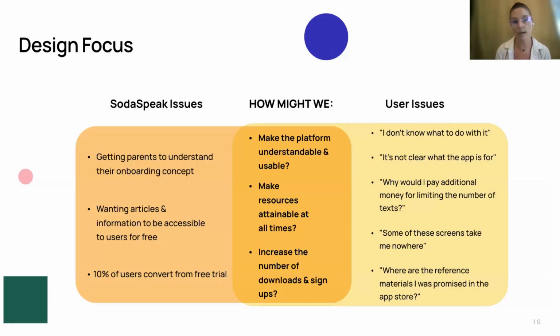So how might we make the platform understandable and usable? How might we make resources attainable at all times? And ultimately, how might we increase the number of downloads and signups? So it became clear to me that reaching these goals could be done by including, so to speak, purpose and values within the app right away, to help users understand what it's all about.